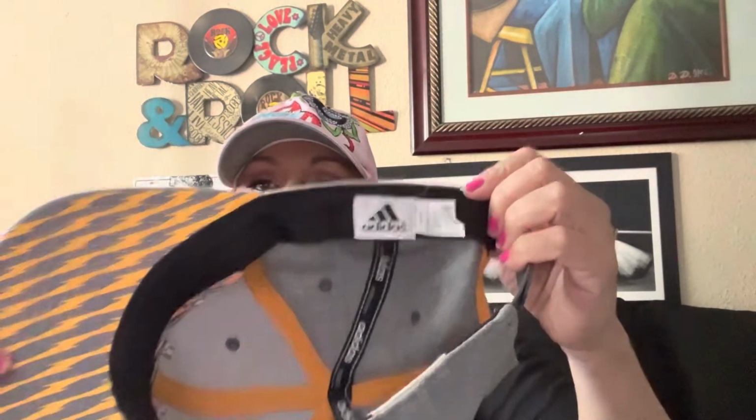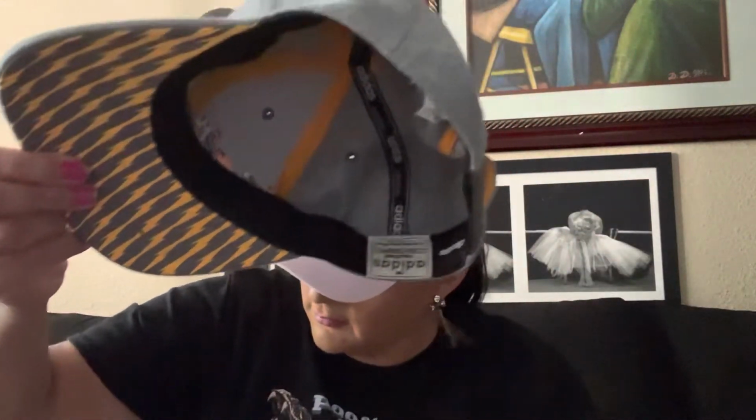This last one is just an Adidas hat. I thought I had another Astros hat. Oh, here it is. Okay, so I have this one. This one is like new, really nice condition. Just a tag on that. Okay, here's the ad.